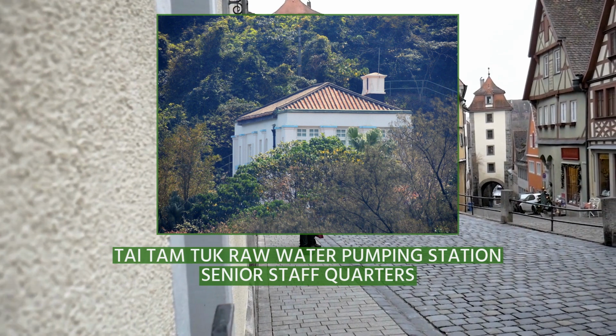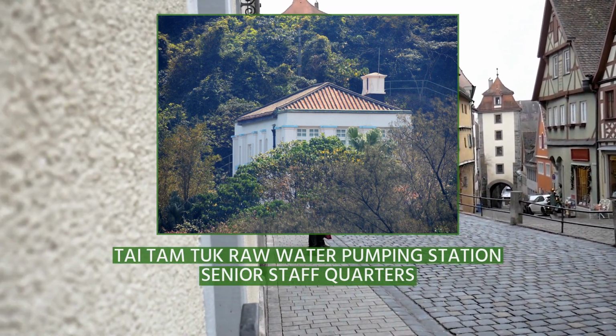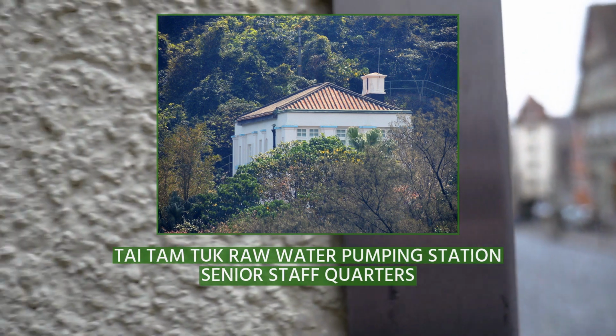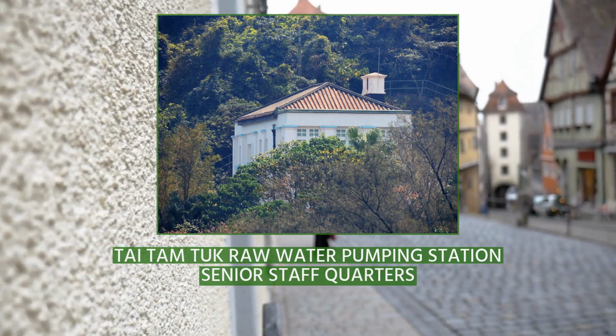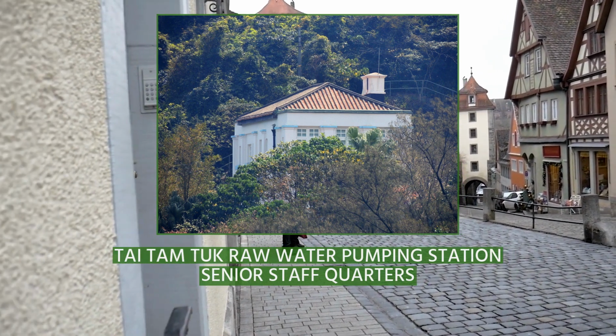14. Tai Tam Tuk Reservoir Masonry Bridge. 1907. The bridge has parapets capped with rusticated or dressed granite copings. At its top, it is lined with decorative cornice. Nowadays, the bridges still ensure the accessibility to the reservoir system.